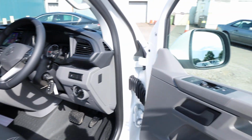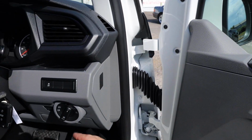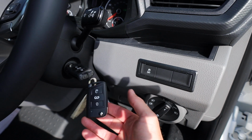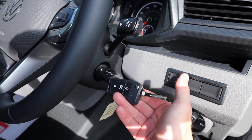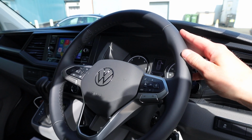So looking at a bit of the spec that you get as standard then, you've got electric windows, electric heated folding mirrors, auto activated lights and wipers, of course 2 full remote keys with the vehicle, which are the usual flip keys. This beautiful flat bottom leather multifunctioning steering wheel.